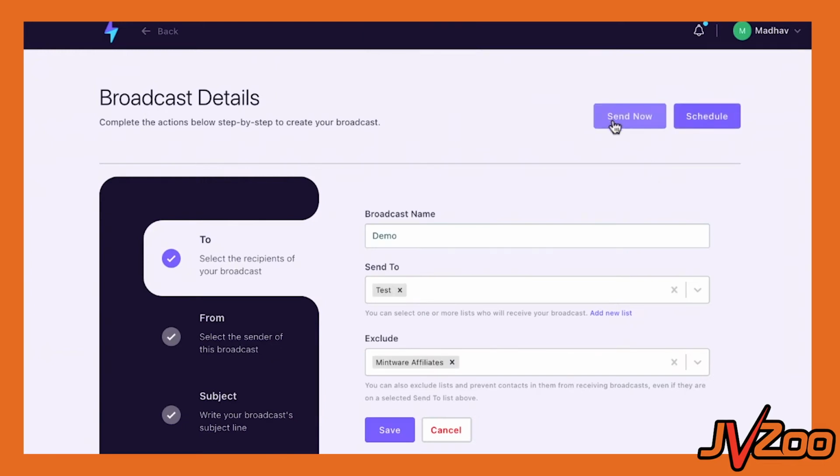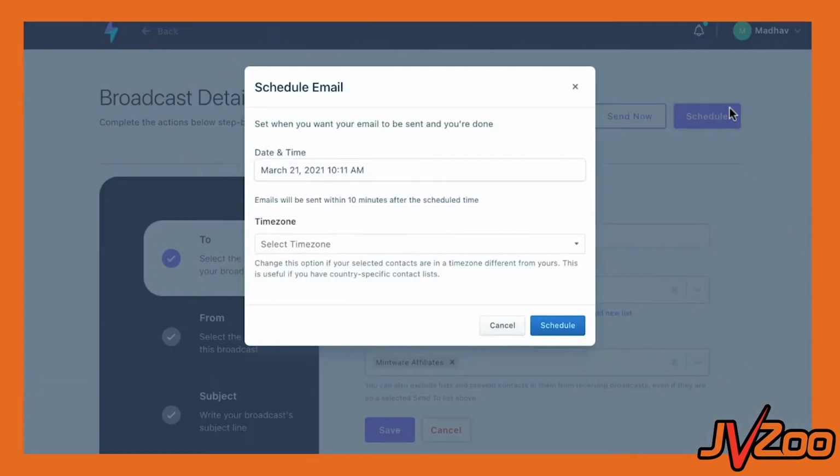And then you have the option of either sending out now, which I'm definitely not going to do, or you can obviously schedule the email as well. And you can schedule the date and time. You can select the time zone in which you want to send it.